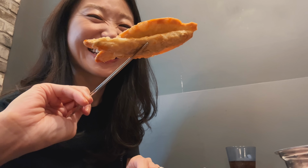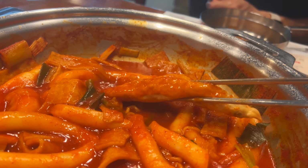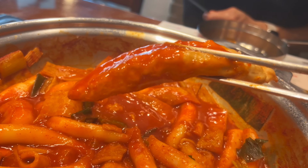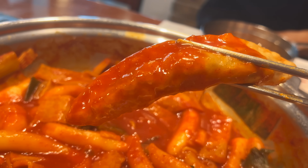They only contain a small amount of seasoned glass noodles. Here, some of you might say, Aaron, then why do you recommend it? It doesn't sound tasty at all. But weirdly, this thing becomes incredibly tasty with this tteokbokki sauce. I don't know what kind of magic happens here, but it's so delicious. Once you try this combination, you will totally understand what I'm talking about.